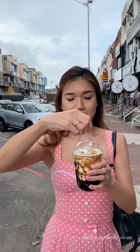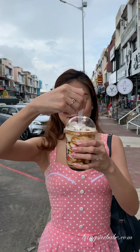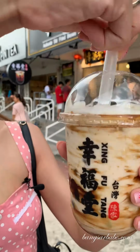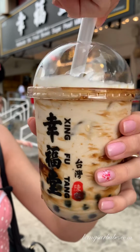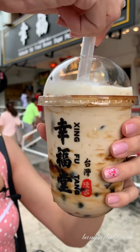Before you start, stir it until all the sugar has melted. Don't be impatient. Please remember to stir because you want all the sugar to be incorporated with the milk and all the cream and all the goodness.